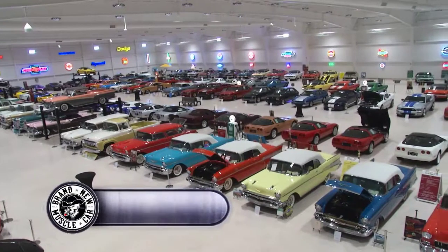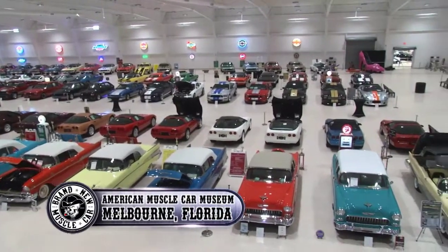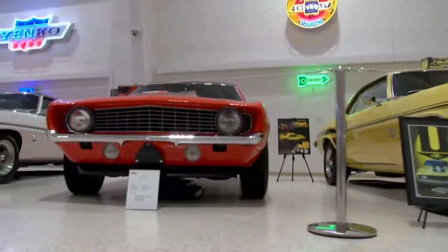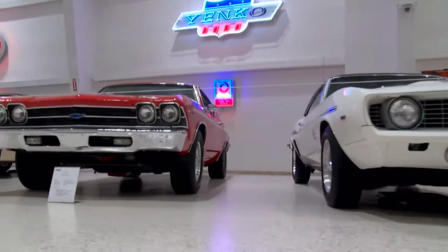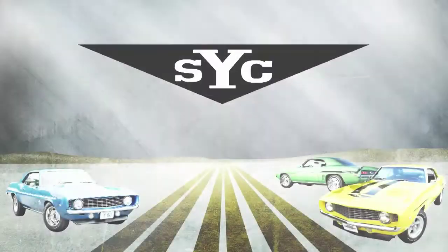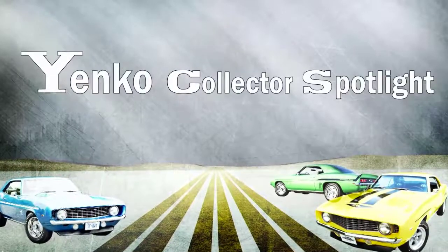If you're looking for muscle car heaven, look no further than the American Muscle Car Museum in Melbourne, Florida. It's home to the largest collection of Yenko supercars, including Don Yenko's first ever Camaro, the template for all other Yenko conversions to come. And it's the subject of this week's Yenko Collector Spotlight.